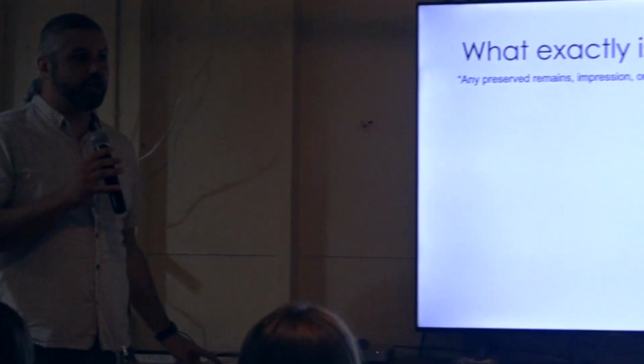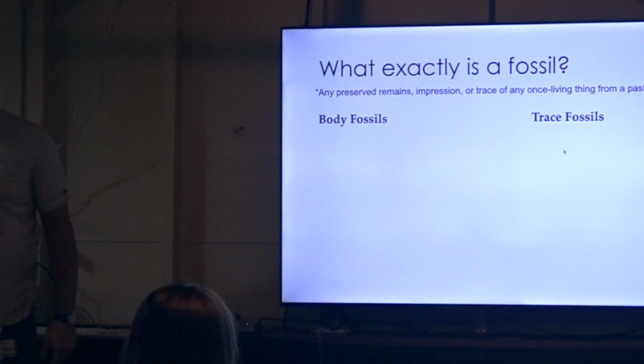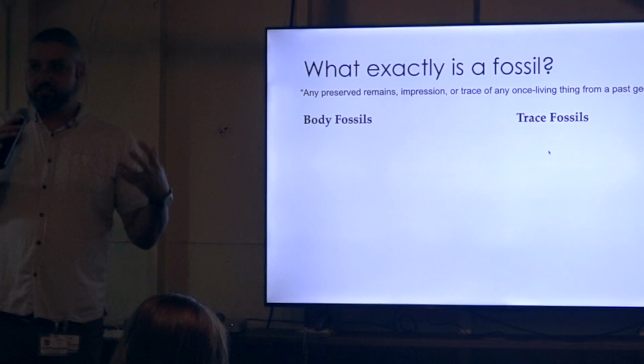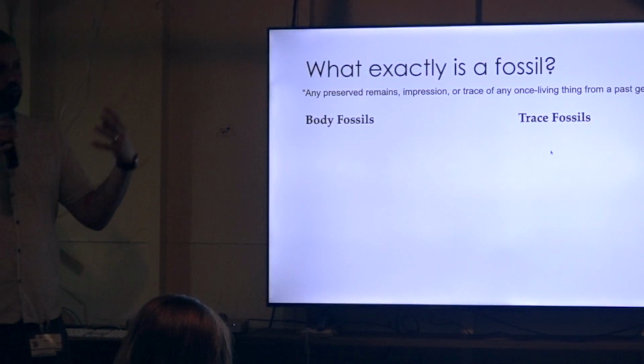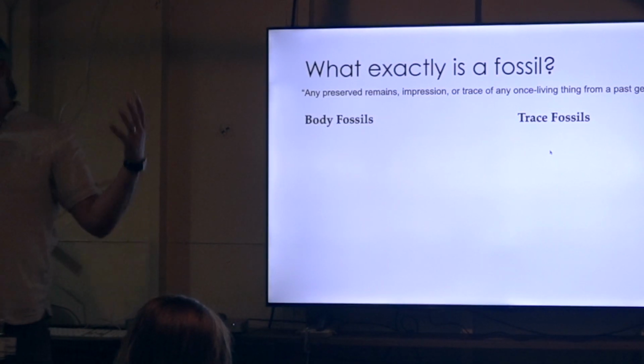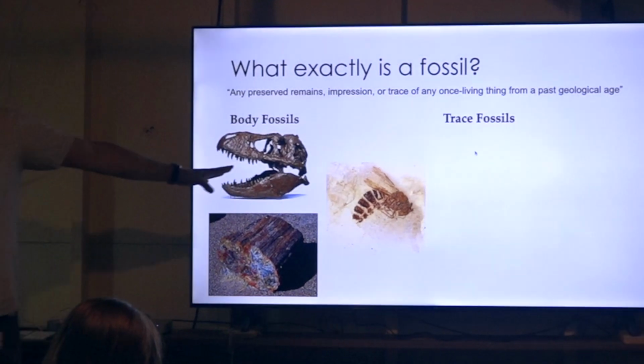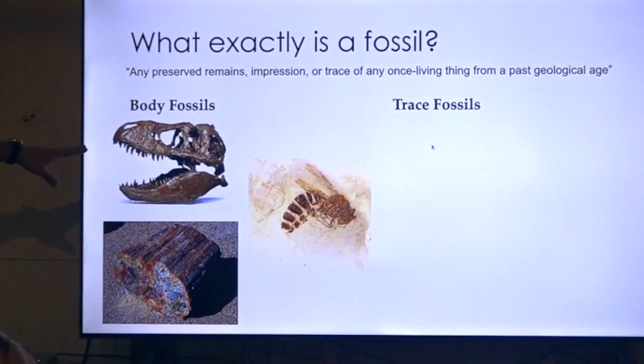There are two major categories of fossils: body fossils and trace fossils. Body fossils are any aspect that tells you about the morphology of the organism you're studying. So, an impression of a leaf. I can pull up my examples. Like a T-Rex skull, a very obvious body fossil. It's telling us about the skull of this animal that once lived.